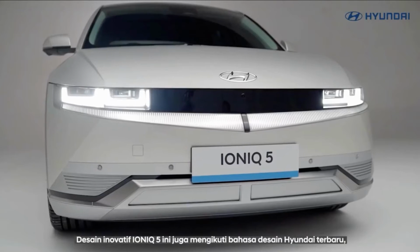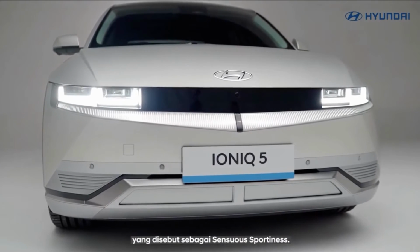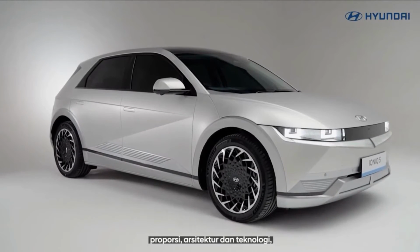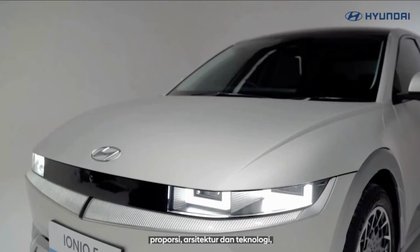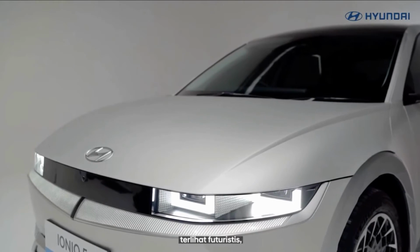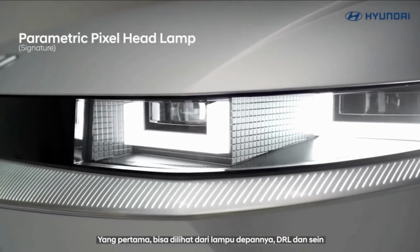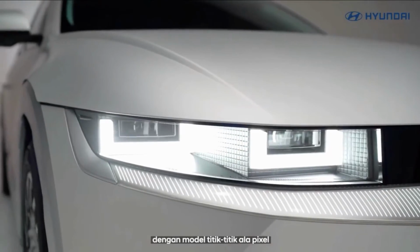With the standard 58.0 kilowatt-hour battery pack, the IONIQ 5 is estimated to provide 220 miles of range. The larger 77.4 kilowatt-hour pack is rated at 256 miles with dual motors, and 303 miles with a single one.